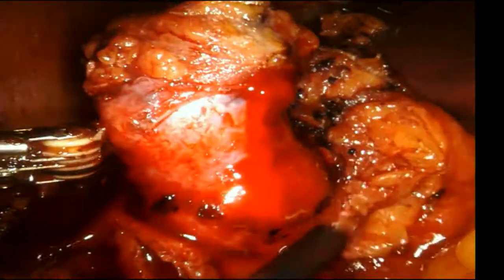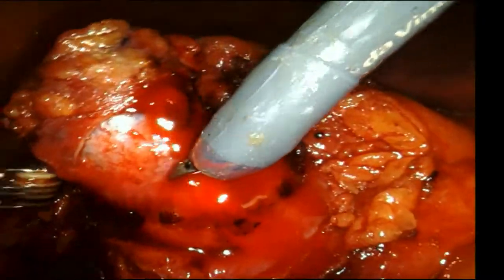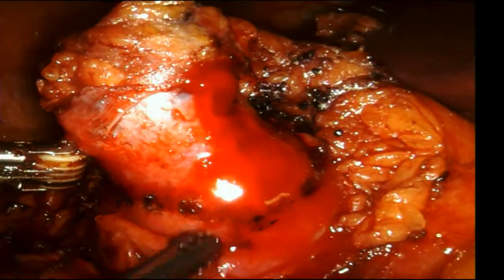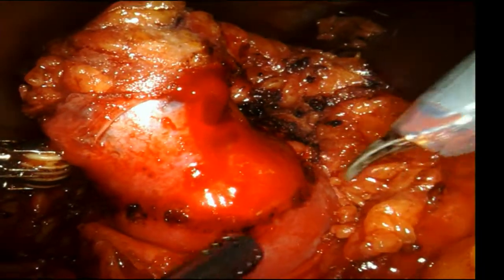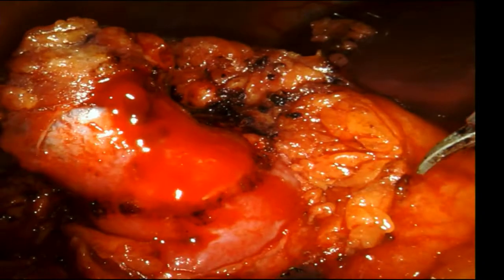Okay, so we tested the needle drivers. We got the stitches in there. The plan is we're going to clamp. I'll cut the tumor out. You'll give me the needle drivers. We'll run the base, and then we'll unclamp. Okay? All right.